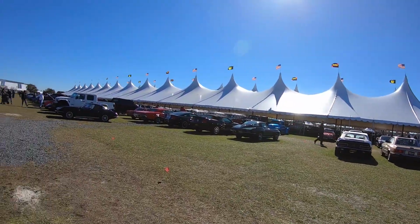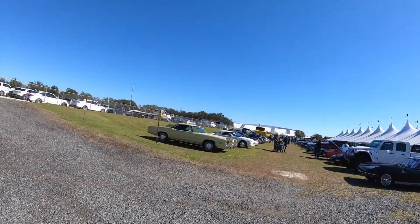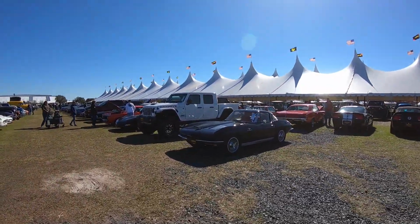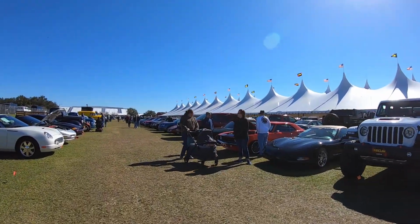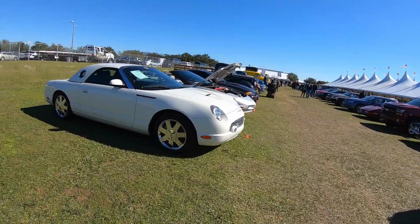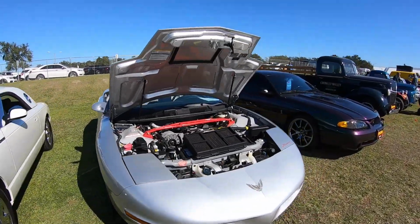Look at all these cars. Look at the hood ornament on that big old thing. Yeah, that thing's huge. Mojave Jeep Gladiator there, lifted. Looks pretty good. Got a Thunderbird there, ooh, another Pontiac. Looks good, convertible wise.